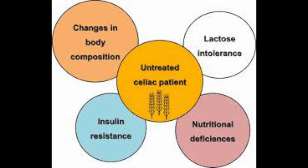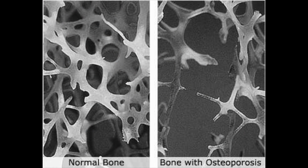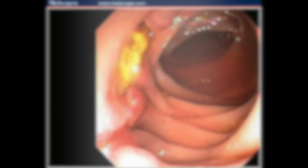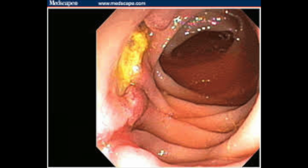Not following the diet will only further damage the small intestine, causing pain and an increase in symptoms. Long-term, the disorder may cause bigger health problems if left untreated. Malnutrition, anemia, low bone density, and loss of calcium are 4 severe effects. Much more life-threatening is the possibility of neurological impairment such as seizures and even intestinal lymphoma or cancer.